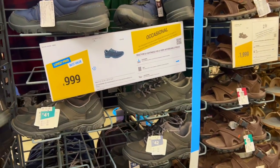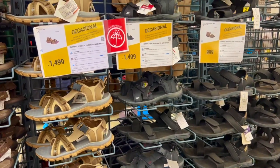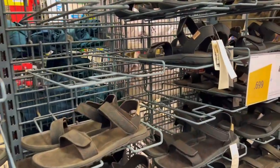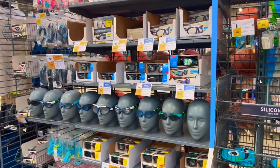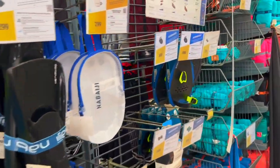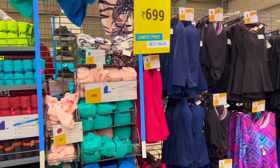So very affordable ones, starting from 999. These have traction and lightness for a very affordable price. Here are some of the sandals. Different color options. Comfort and lightweight. Here is the next section. Head caps. Towels. For both men and women available here.